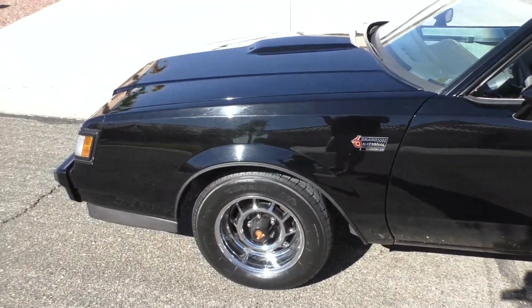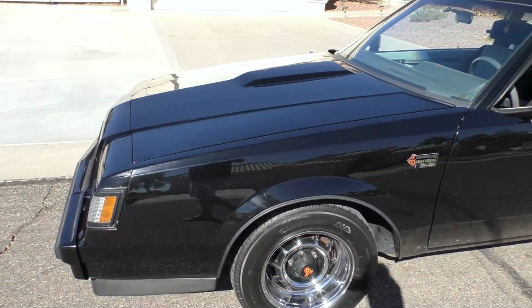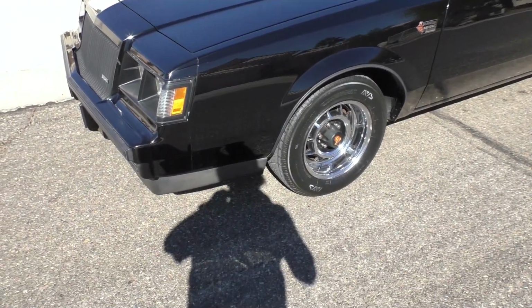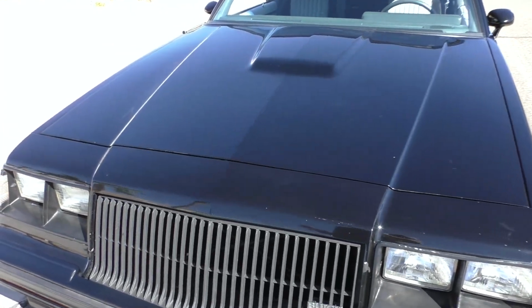You're going to find the exterior of the car is not 100% perfect. It's much like you would expect a 46,000 mile car would be. It's always been garaged here in Arizona. So we're not going to point out every little flaw. It's not perfect, it's not brand new, but it is a very nice, well-preserved car.